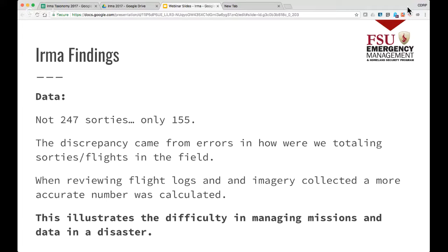So, I told you I'd come back to that 155 number. For a long time, months actually, we had written down that we flew 247 sorties. Turns out it was only 155. A lot of that comes from the fact that I apparently cannot interpret my own chicken scratch. And we did a very poor job during that week, as we were managing missions, of tracking by writing down how many sorties we'd flown. Only when we went back and looked at the imagery collected and the logs from the aircraft were we able to get a more accurate number.